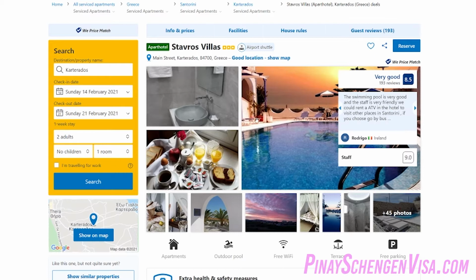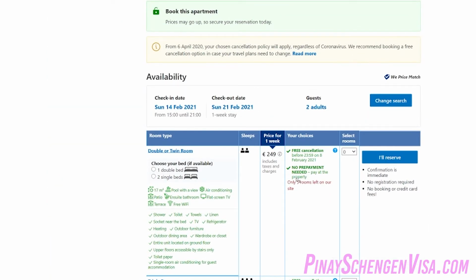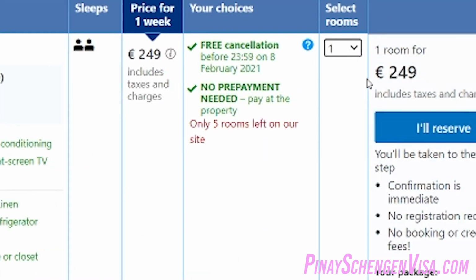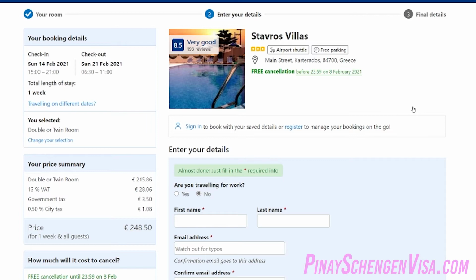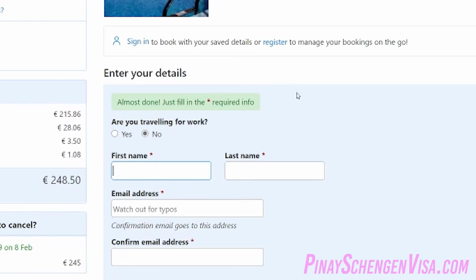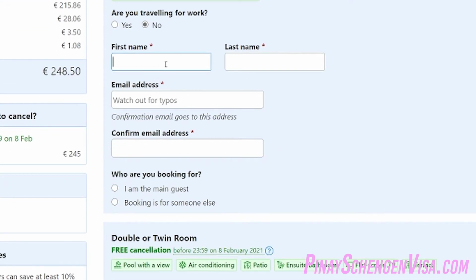So here, what you do is choose a room. I choose 1 double bed. This is the price and this is what you need to note. Just click 1 room and then click I'll reserve. And in this page, this is the hotel you chose. It will ask for your personal details. It will ask if you're traveling for work. All you need to do is say no.